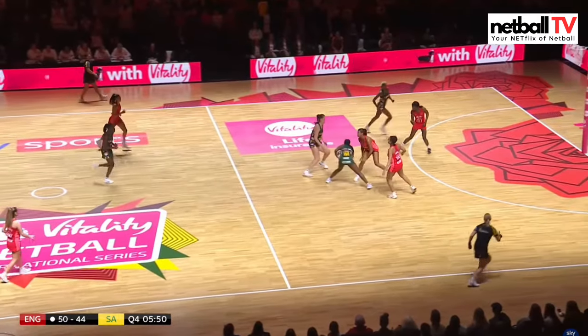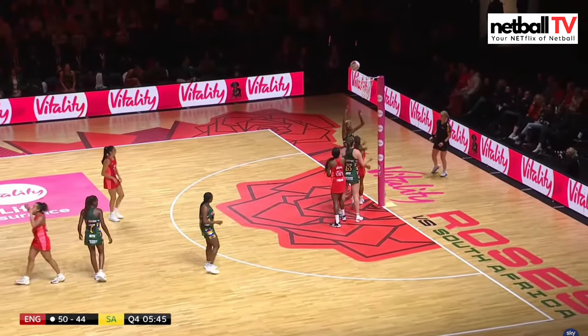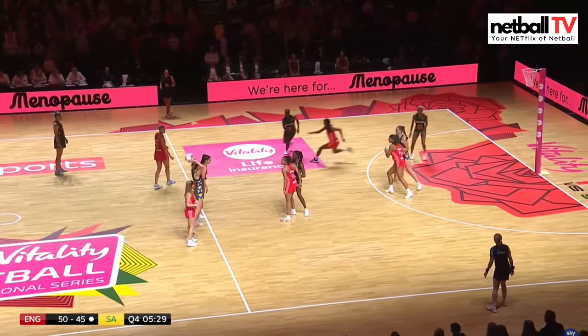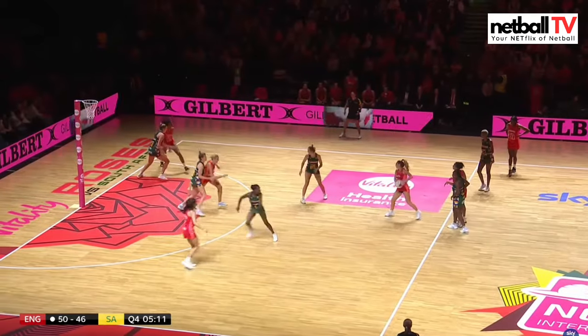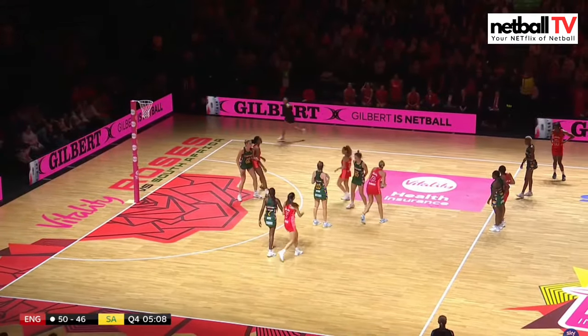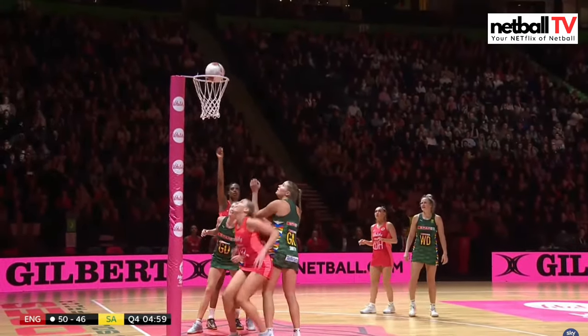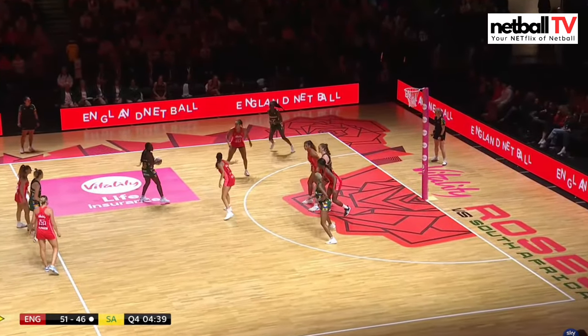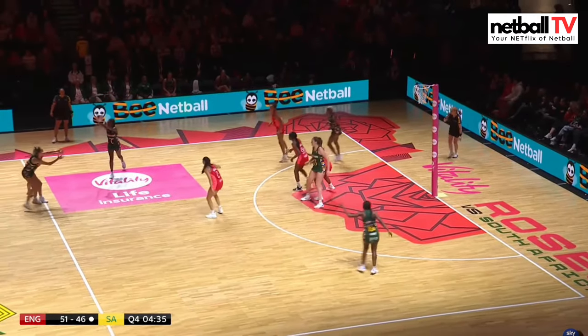South Africa definitely have momentum here. That was a beautiful dodge by Maseko, and there's just 5 goals in it. Now, we are just over 5 minutes to go. South Africa have had an incredible comeback. 4-goal game here. Tichin with her first shot, and South Africa are back in the attack. It is very, very exciting here, folks.